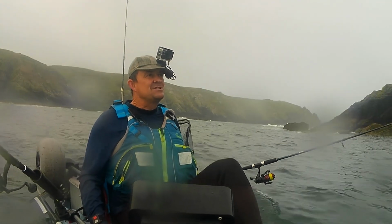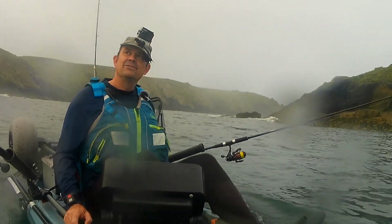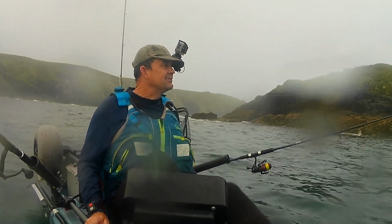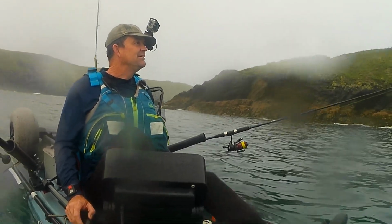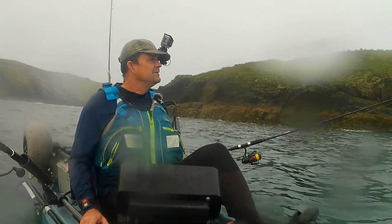But I think this place fishes better closer to high tide around here, which is why I'm planning on coming back to this area towards the end of the session, because I'll fish up till probably around high tide.